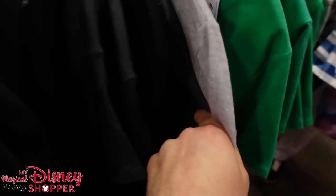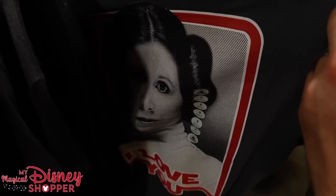And let's see. Disney World top for $4.99, just a little one, small. So these are all gonna be varying sizes. The I Love You shirt, $4.99 for that. It's a little tight, it's kinda hard to get around here. A Coco top, unavailable in large.